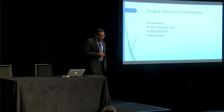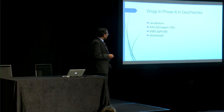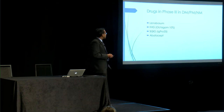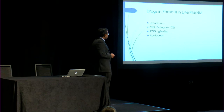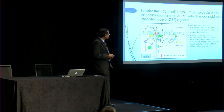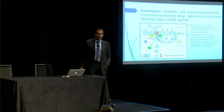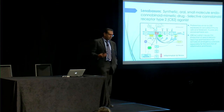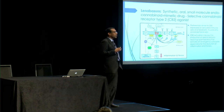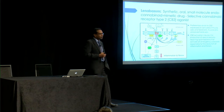But anyway, now I wanted to show you some of the promise that we have in the next few years. These are the 4 drugs that are currently in phase 3 clinical trials. One is lenabasum, IVIG, subcutaneous IG, and abatacept. So let's first talk about lenabasum. This is a drug which I like to call an anti-fibrotic, anti-inflammatory drug. It's a little difficult for me to explain its exact mechanism of action, but it blocks certain receptors that are on immune cells, which leads to the anti-inflammatory properties of this drug.